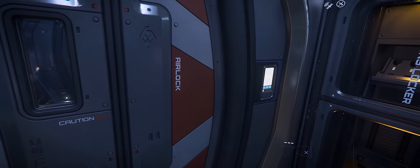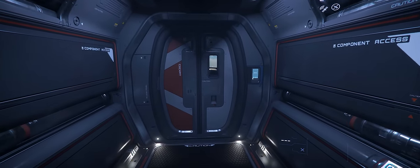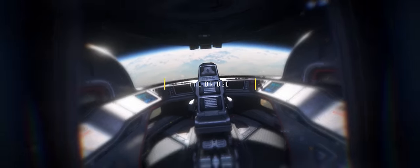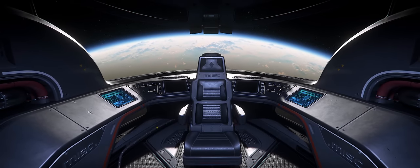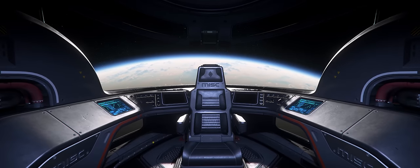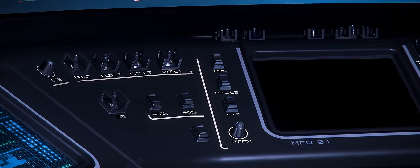But now, let's finally take a peek at where all the action happens. Where you're gonna spend most of your time as a long-haul trucker. The bridge. Like many other ships in the MISC lineup, the Hull 8 bridge has a bulky and sturdy appearance, giving you a sense of well-built quality. Reinforcing this is a set of analog avionics switches, which I think is a great addition.